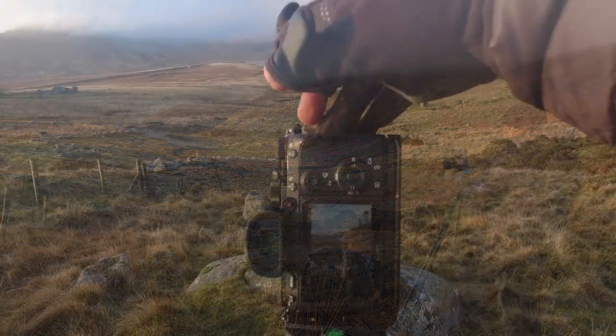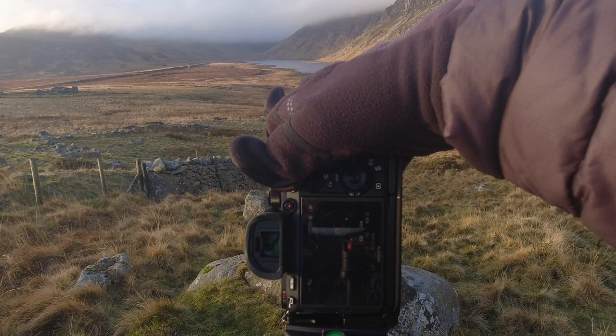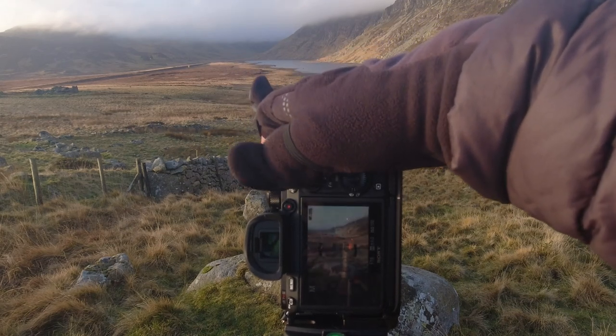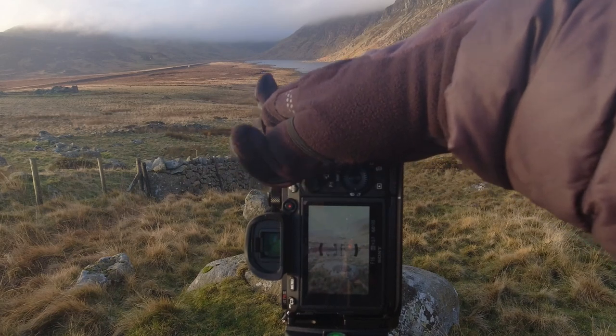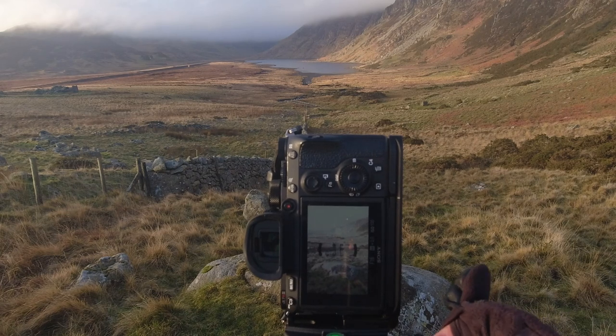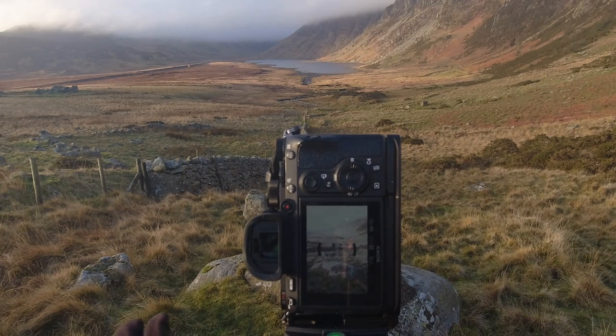So it's quite hard to see on the back of the camera, but if I overexpose it, you should be able to see it a little bit better. So I've got this foreground rock, just set that level. Got this foreground rock. We've got another couple of little rocks about a meter or so in front of that.